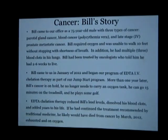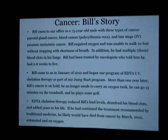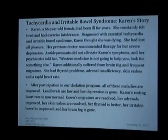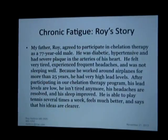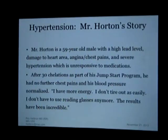He has metastatic stage 4 prostate cancer. When I met him, he came in and the oncologist told him he had 2 weeks to live. I always hate when oncologists give the time thing. But it's now been 2 years. He was the one playing golf in the movie. Irritable bowel syndrome, chronic fatigue, congestive heart failure. These are just all the things we sort of had time to work on.